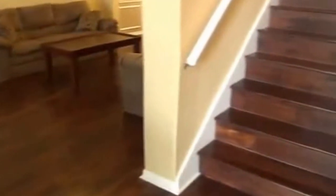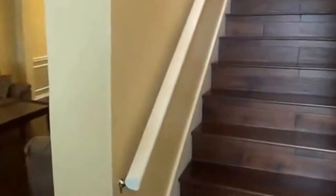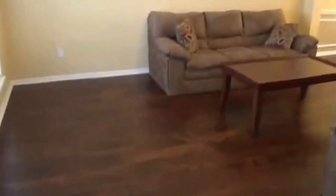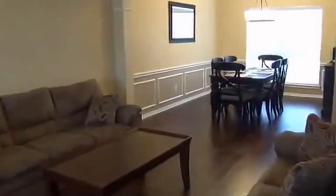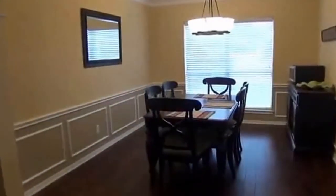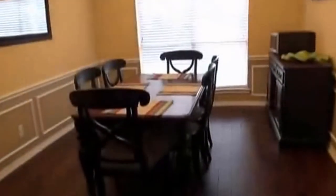This house has newer flooring. We got hardwood floors. Tile. Right here we have the living room, nice dark hardwood floors. It goes into the dining room area, formal dining, a lot of space for a big table here, lots of chairs. Again, we have the nice hardwood floors throughout this area.